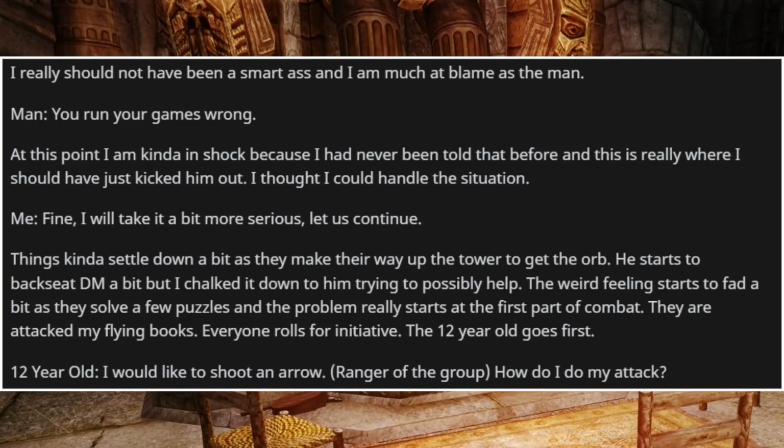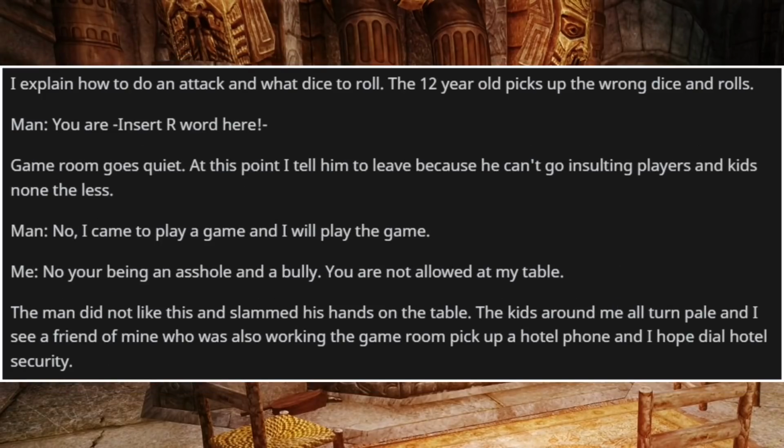"Okay, I would like to shoot an arrow. How do I make my attack?" I explain how to do an attack and what dice to roll. The 12-year-old picks up the wrong dice and rolls. The man freaks. "You are..." The game room goes quiet.